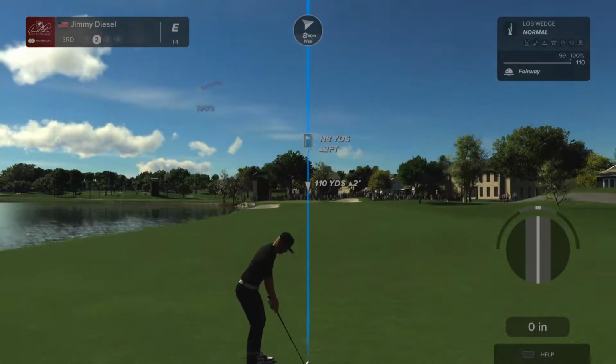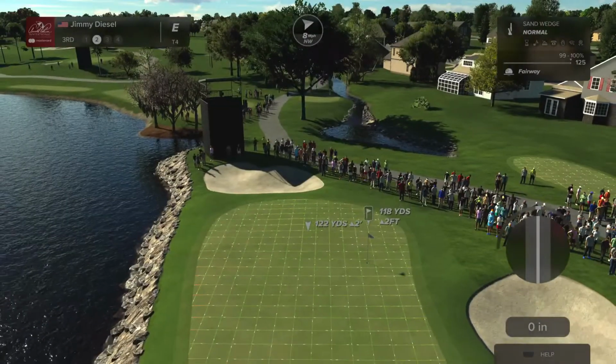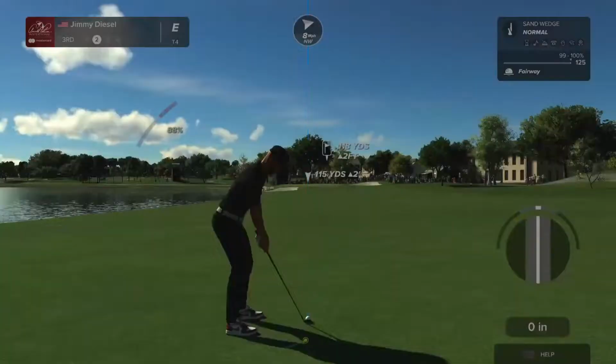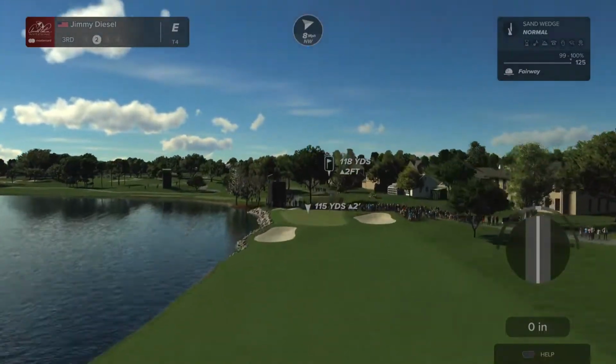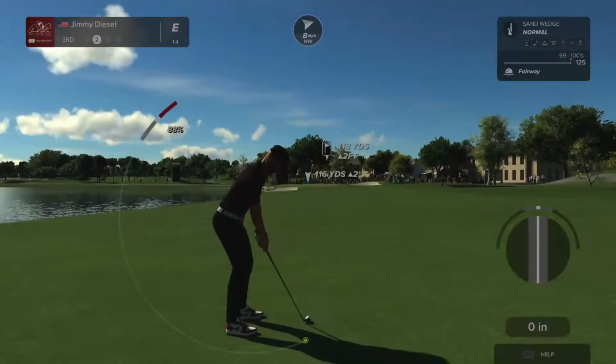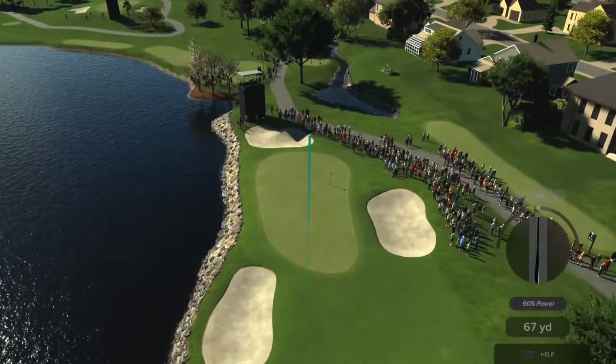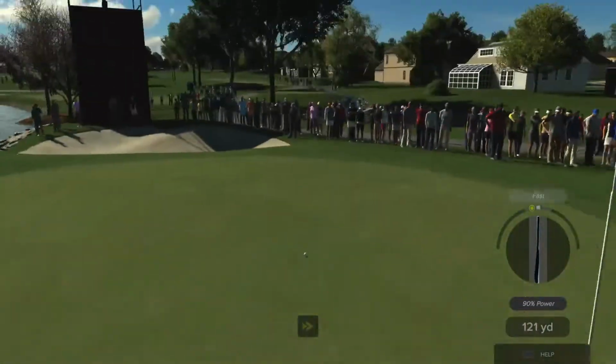From around 120 yards here. Wind is blowing left to right. Going to try and hold it against the wind. He's had a disagreement with the caddy. He's gone down a club.